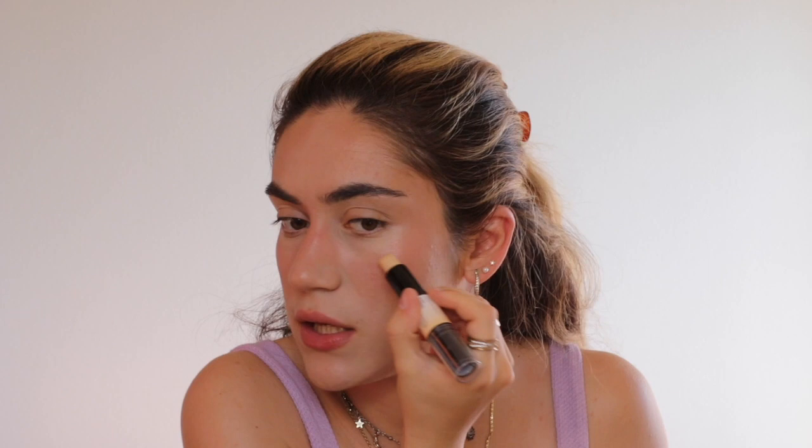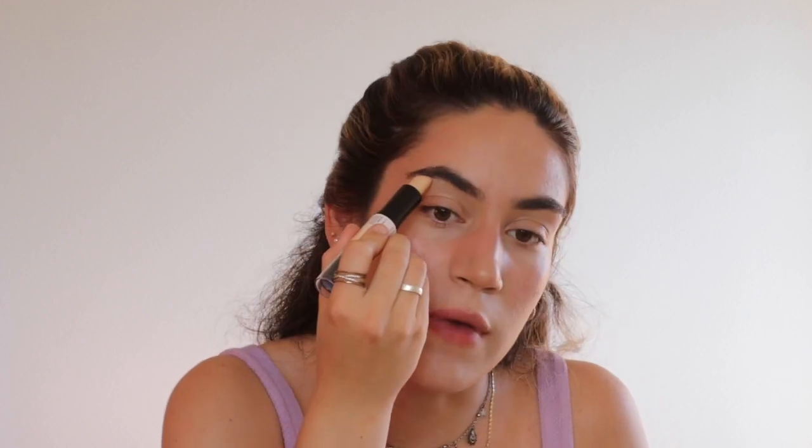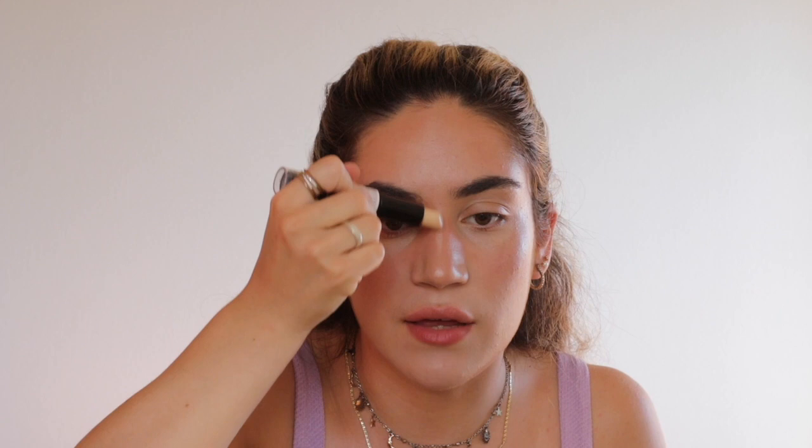So if I turn, you can see exactly where the light hits my face, and you want to put highlighter exactly where that is. So I want to put highlighter here, and then a little bit on my brow bone, and then tip of my nose, down the bridge of my nose, and then a little bit on my cupid's bow and on my chin. And then that's it. And I want to take again my finger, I'm going to blend that out.